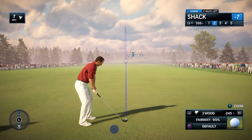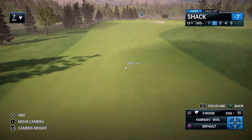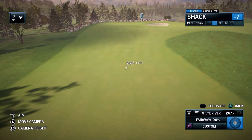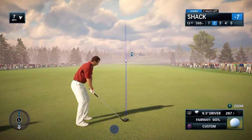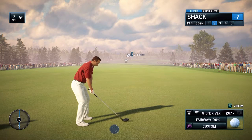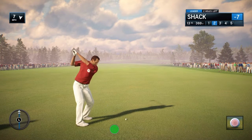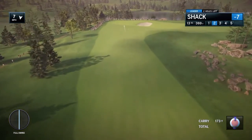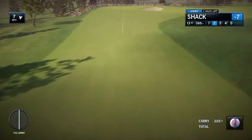Now the second shot to the par 5. Well, I'm not going to reach it in two, but I'll give it my best. He makes a great pass at the golf ball. It's powerful, but it's rhythmic at the same time.